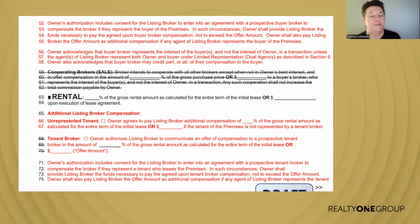Okay. Line 52. Owner's authorization includes consent for the listing broker to enter into an agreement with a prospective buyer broker to compensate the broker if they represent the buyer of the premises. So this is the CAB form, right? Seller just gave us the permission to enter into an agreement with the buyer broker. In such circumstances, owner shall provide listing broker the funds necessary to pay the agreed upon buyer broker compensation not to exceed the offer amount. Again, this is the amount on line 50 to 51, okay?